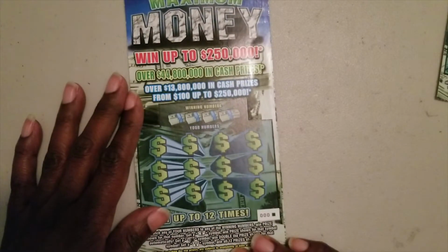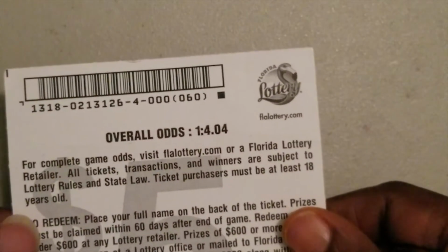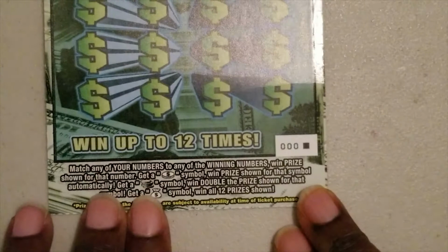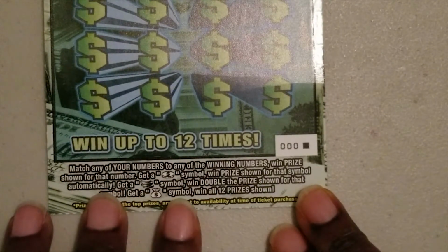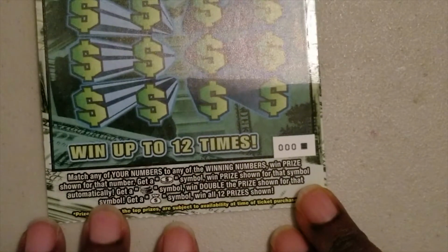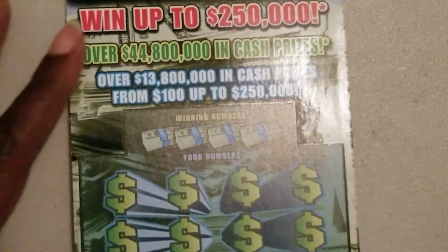So we got ticket 000. Let's see the overall odds. Overall odds are 1 in 4.04. Match any of your numbers to any of the winning numbers, win prize shown for that number. Get a coin symbol, win prize shown for that symbol. Automatically get a stack of coins symbol, win double the prize shown for that symbol. Get a money bag symbol, win all 12 prizes shown. All right, let's see what we got.